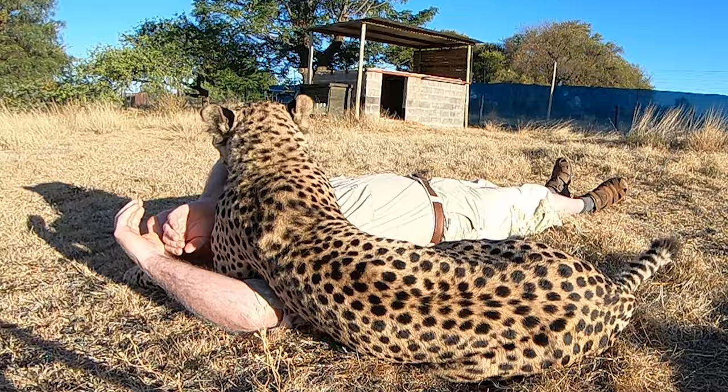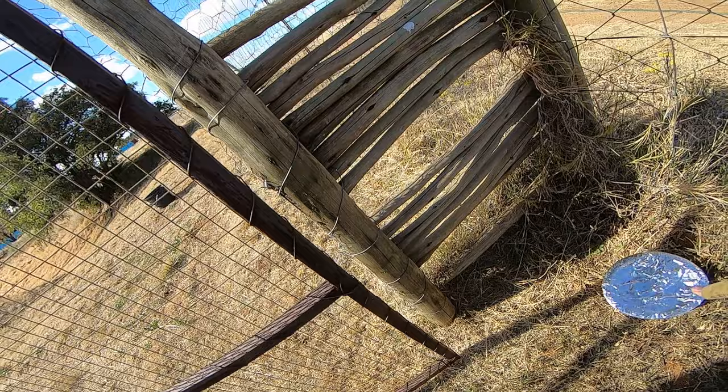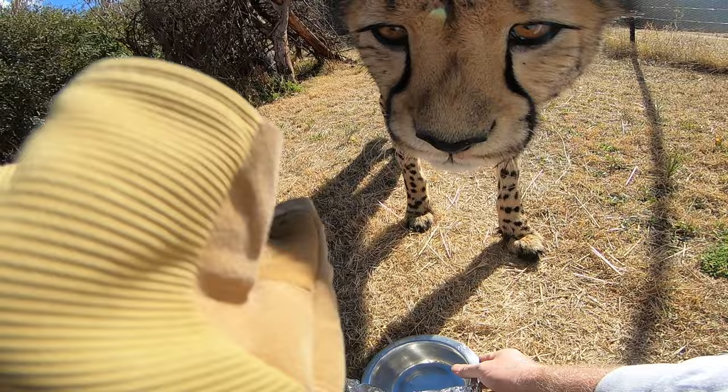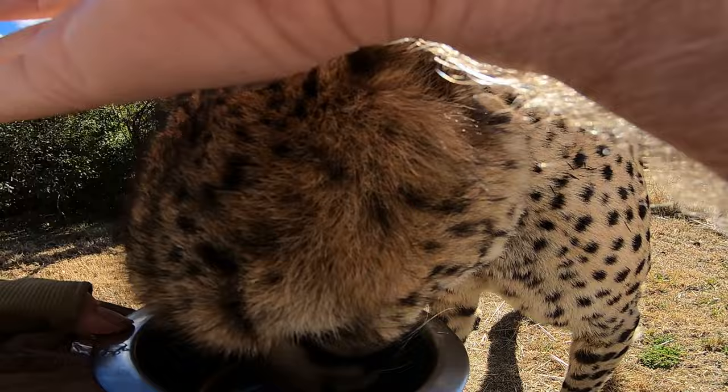So basically I have to close this gate here for Gabriel, keep him in, lock him in here while the workmen work on his stair step. Good boy. With Gabriel secure in his feeding camp, the local staff can help me piece together his stair step. That's all, buddy. You gotta stay, Gabriel.